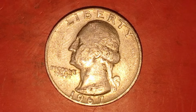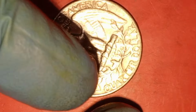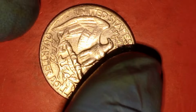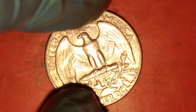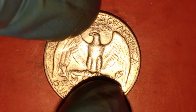Washington quarter itself. The Washington quarter was first introduced in 1932 to honor the 200th anniversary of George Washington's birth. It was designed by artist John Flanagan, and the coin features Washington's profile on the obverse, with an eagle on the reverse. The Washington quarter quickly became a staple of U.S. coinage, and its design remained largely unchanged for decades.